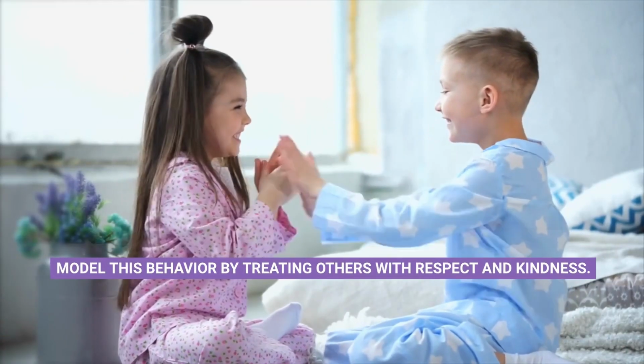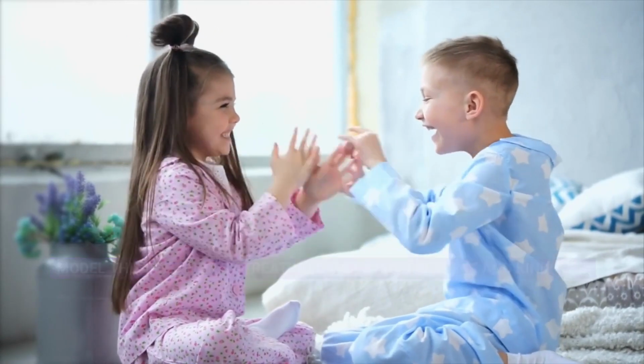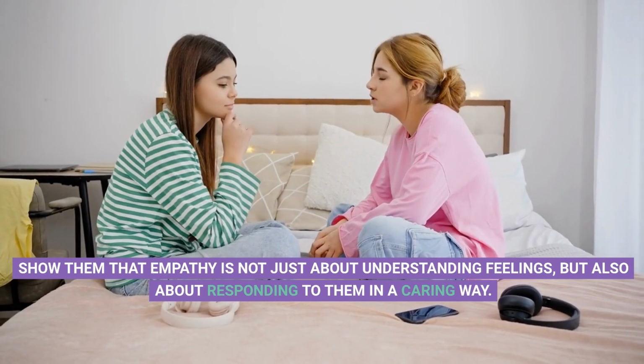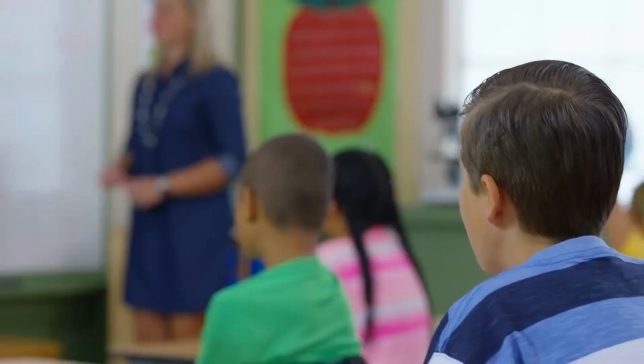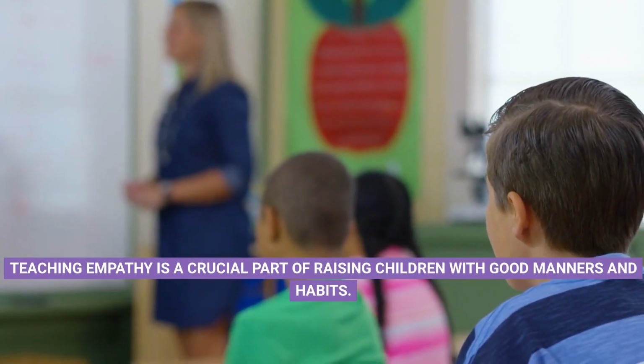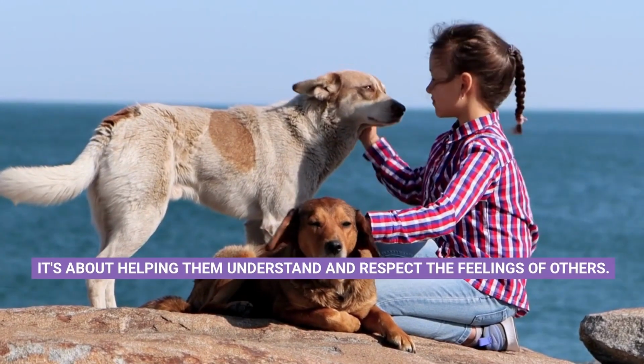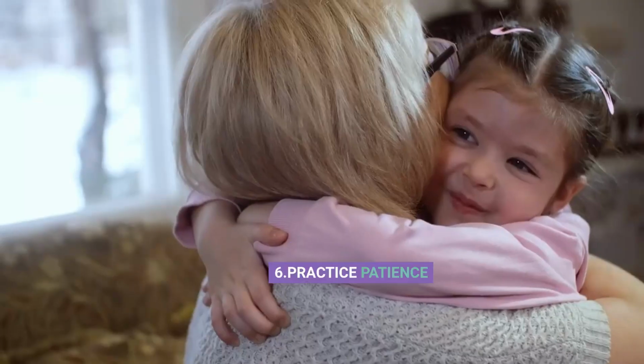Model this behaviour by treating others with respect and kindness. Show them that empathy is not just about understanding feelings, but also about responding to them in a caring way. Teaching empathy is a crucial part of raising children with good manners and habits. It's about helping them understand and respect the feelings of others.